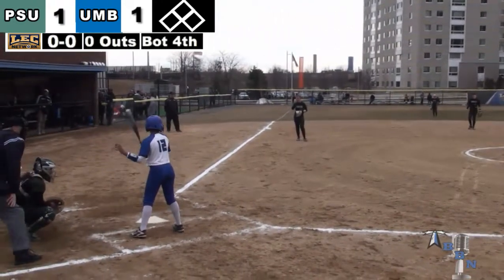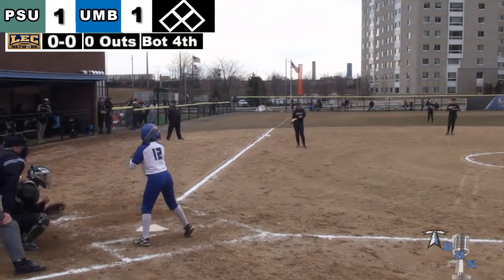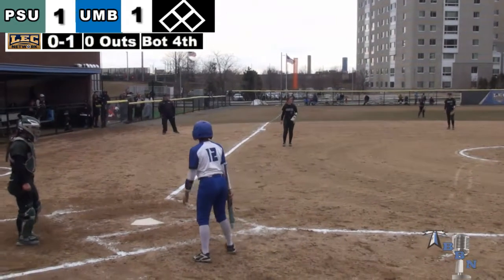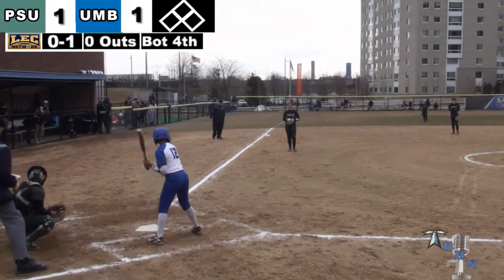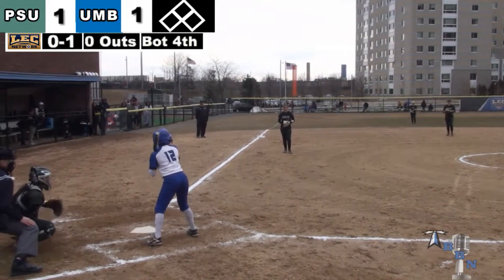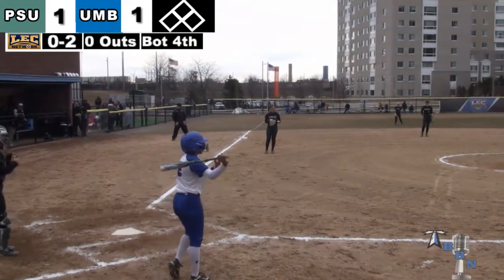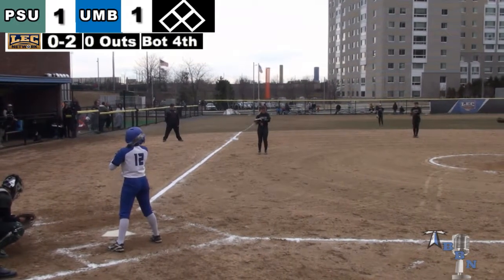And now we have Prusmack coming up to lead off the bottom of the 4th inning. So everything back to normal here. Prusmack in the box, and the first pitch, bunt attempt, misses, and it is strike 1. Prusmack stands in. The 0-1 from Matthew. Changeup gets Prusmack out in front, and it's 0-2. So an 0-2 count here on Prusmack.